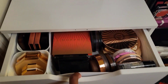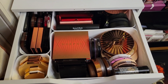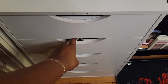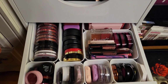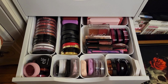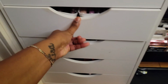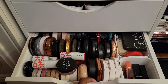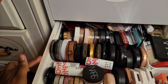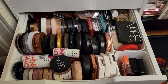This first drawer right here, I have all of my bronzers and I have them organized. You guys have seen me organize these drawers already. So those are my bronzers. Here are my blushes, organized so nicely. I love it. I love this section right here. And then here are my highlighters. I got way too many. This is ridiculous. I still haven't got this spot up. Like, get it together. But these are my highlighters.